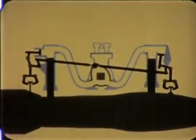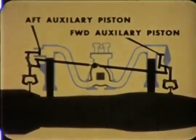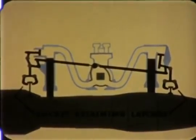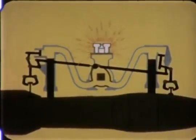The principal components of the system are the cartridge chamber, the forward and after ejector guns, the forward and aft auxiliary pistons, the ejection pistons, the rocket retaining latches, and the latch release mechanism, including a rotating breech, and the associated mechanical linkage to effect the latch release. In sequence, the cartridges are fired at the command of the pilot or automatic fire control system.